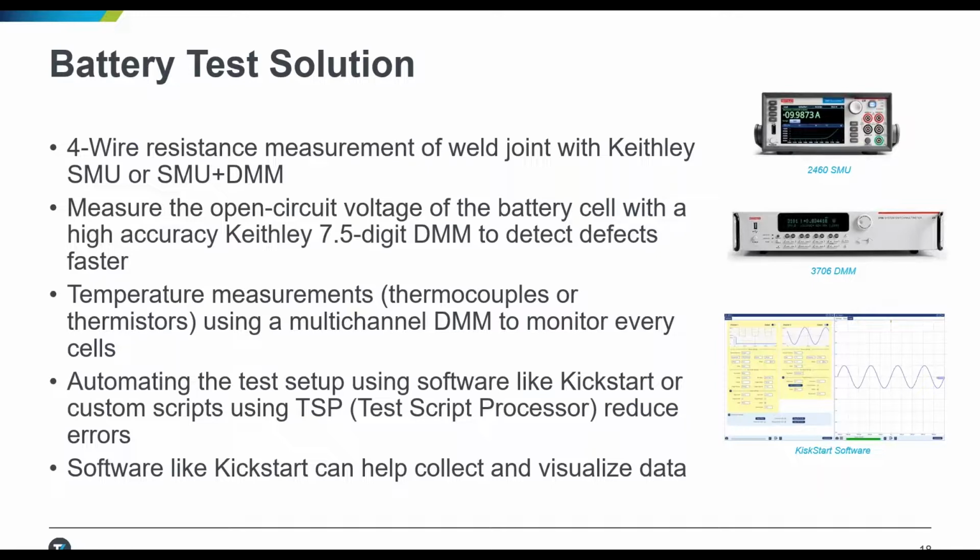Then you know that the batteries operation when you're testing with them can be quite hazardous. So automated testing reduces the possibility of dangerous errors and humans coming in contact with the setup. The battery testing also in general requires a lot of test equipment, so flexible solutions such as the 3706A DMMs can help you make some of these measurements using a single instrument.